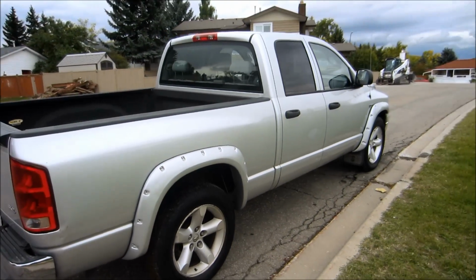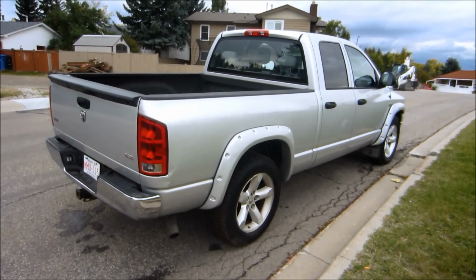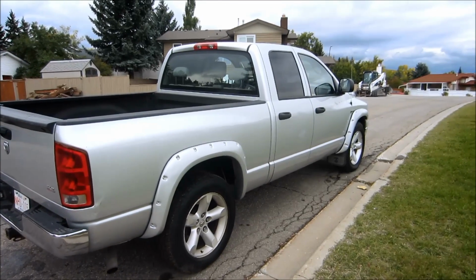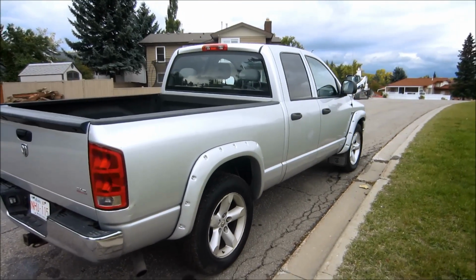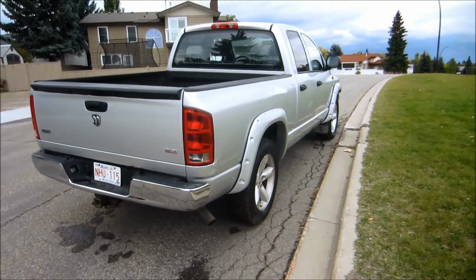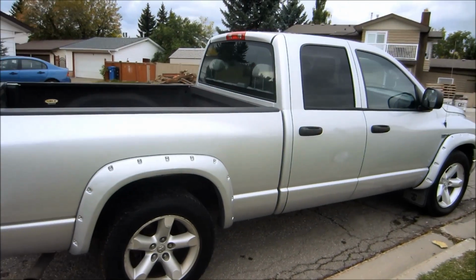Even when you're working on a Dodge, which is one of the best vehicles I've ever worked on. It's so easy. Everything is so logical. I love Chrysler logicality. I had another Dodge Ram too. It was also very logical. Things are just in easy to reach places. Bolts are easy to get at. It's just really well designed.